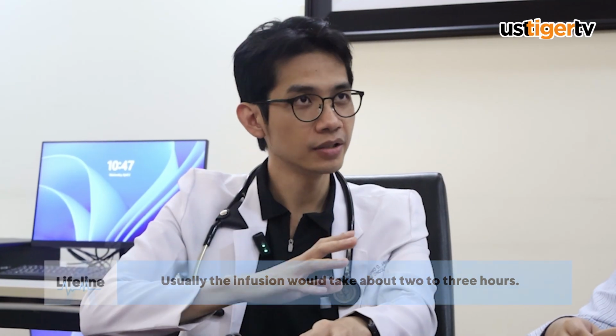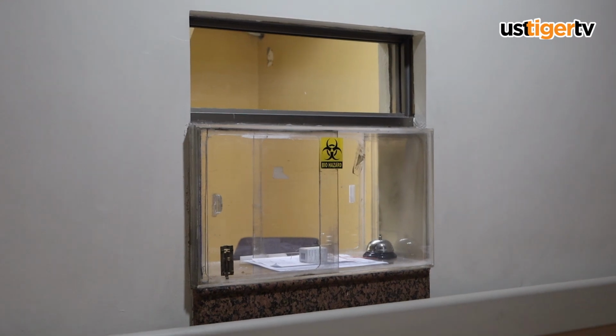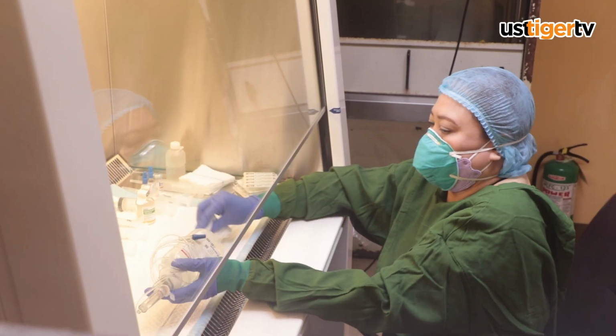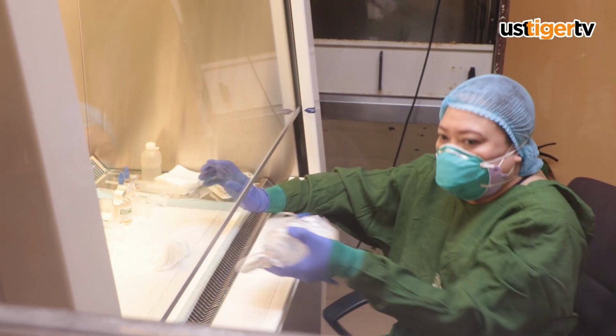Then the pharmacy would calculate and mix the chemotherapy and the dose, the appropriate dose that we've computed. Then accordingly, it will be infused in the ambulatory treatment unit. During the infusion, we observe them.